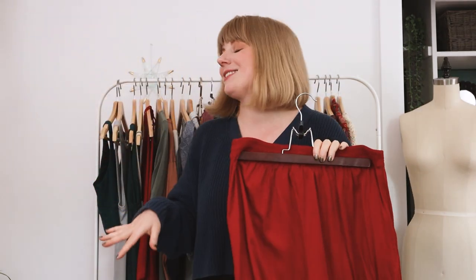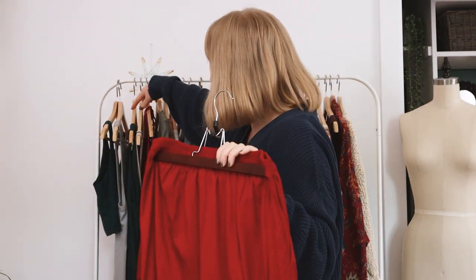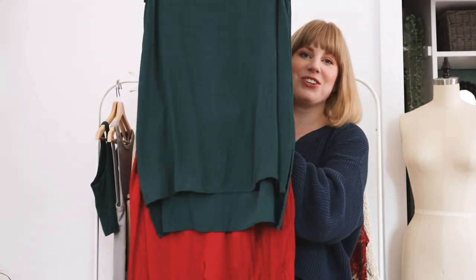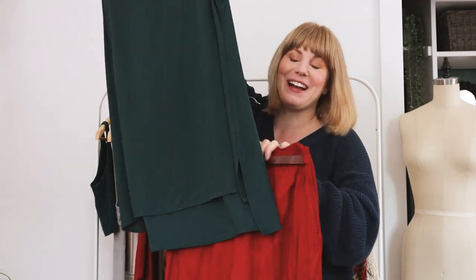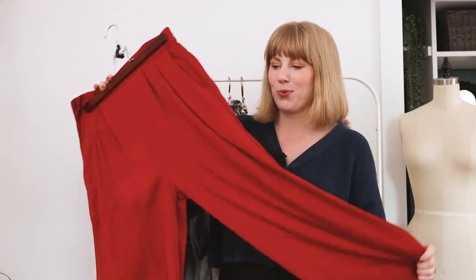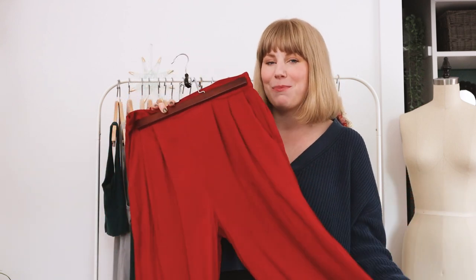And so the issue is that I have a lot of these green tops, which I just won't wear with the red pants. It's way too Christmassy. There still are quite a few tops I can wear these with, but just in terms of versatility, getting red pants wasn't the best option based off of just how many green tops I have.